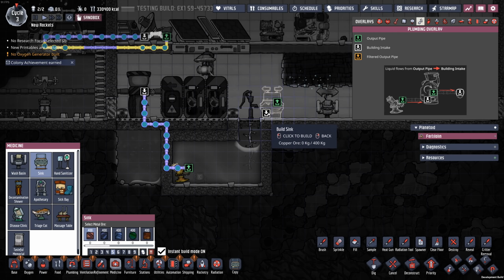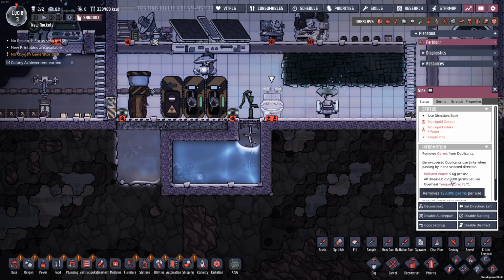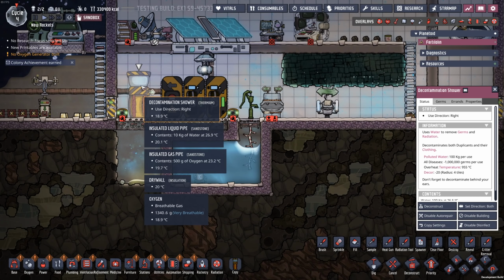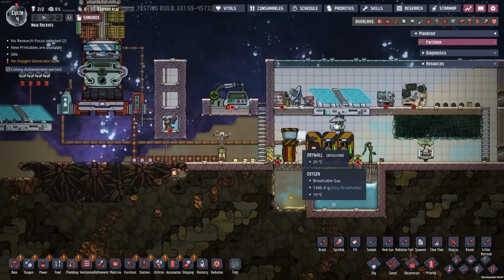All right, so how does that compare to a sink? Okay, so there's the difference. Your sink does 120,000 germs per use for 5 kilograms of water. The decontamination shower does 1 million germs per use, but it takes 100 kilograms. So you gotta be really germy.